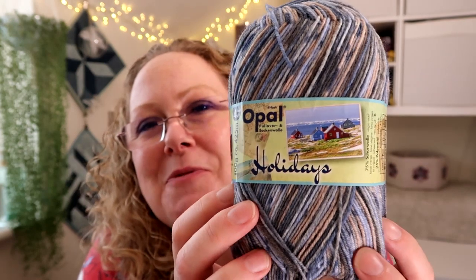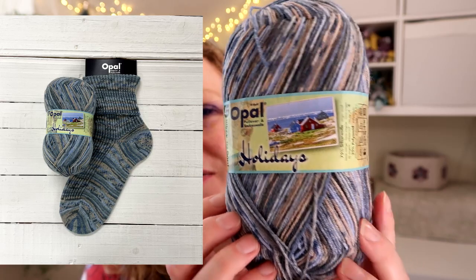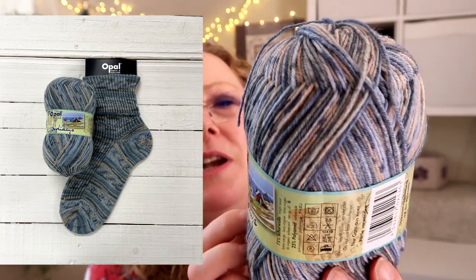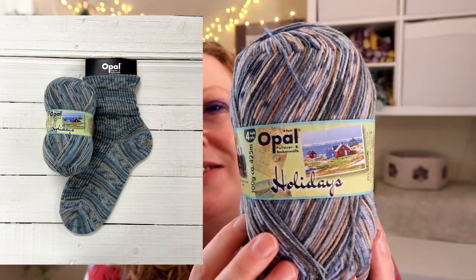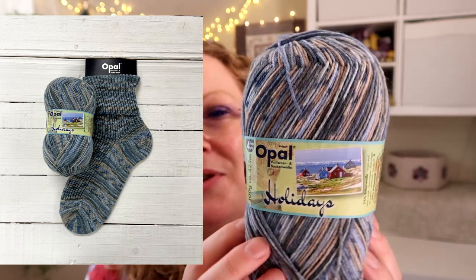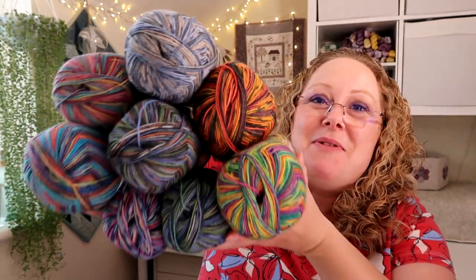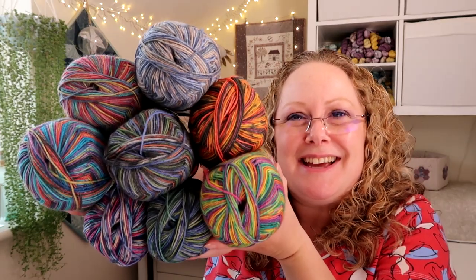And last but not least, we have Coastal Romance, and a beautiful inspiration photo there, and some really nice seaside tones of sandy colours and blues in there as well. So there we go, that is the 8 new Opal colourways. Not sure if I can carry these off. Then we've got all of those. Aren't they lovely? So those will be in the shop.